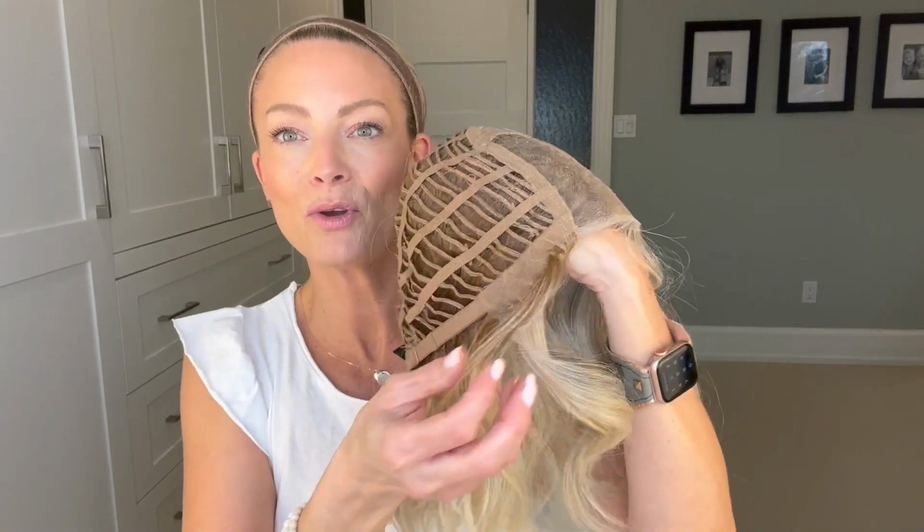As I move around the cap, you'll see the open wefting on the sides and the back. This cap construction is great if you're concerned about heat. With an open wefted cap like this, you do get some air movement. So if you're concerned about the wig being hot, this might be a cap feature that you look for.